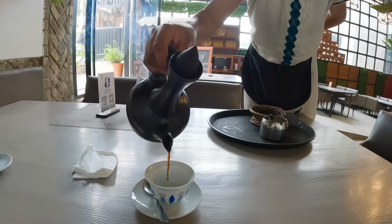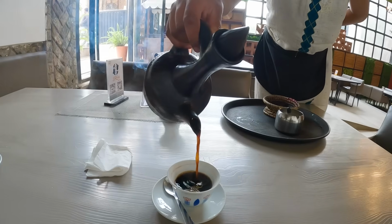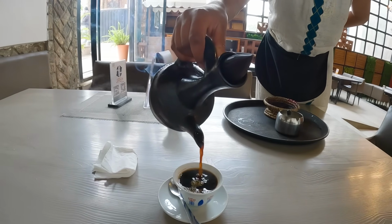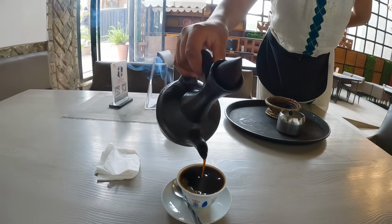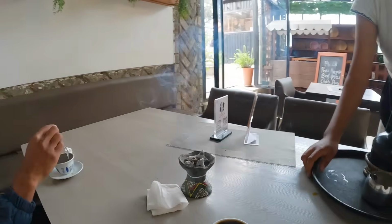Alright, look at this. This is a Jabena? No. Jabana. Jabena, right? Yeah, I know my Ethiopian culture. This is the traditional way of making coffee, guys. Thank you. Thank you, Konjit.